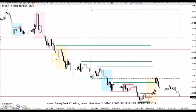So we're at the low of the day in a downtrend. We want to be sellers. Sellers up high in the U.S. session. This is selling the high of the U.S. session. This is buying the low, not only of the day, but the U.S. session. Okay? Stay disciplined, traders.